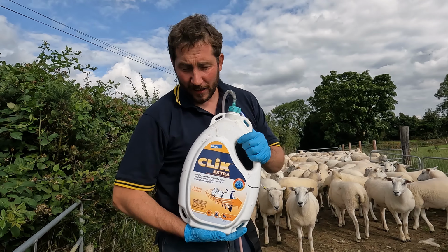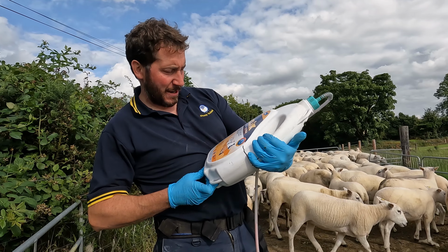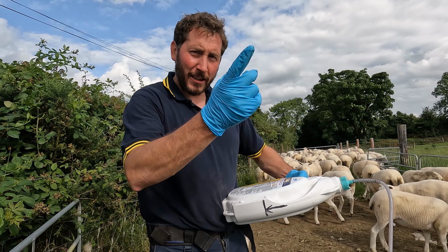It's Click. I actually use Click Extra. So this is the pink one. You might see it here. What do we see? Yeah, 19 weeks of protection. So I'll just pop up the active ingredient on the screen here.